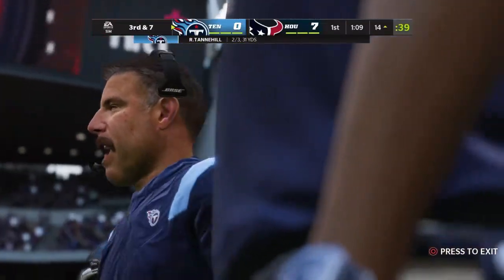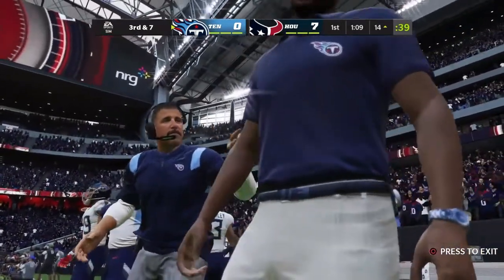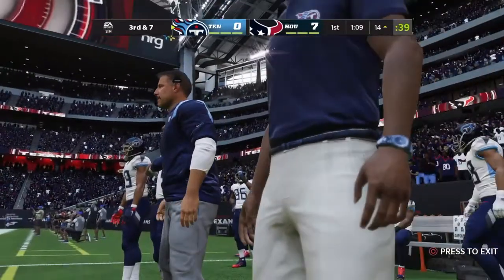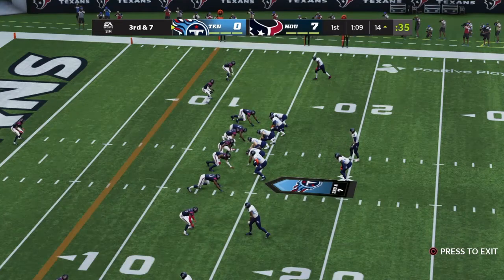It's been a good opening drive offensively thus far, but you know they don't want to waste it and settle for a field goal attempt after that incompletion. So this is a big play coming up here on 3rd down. They head to the line facing a 3rd and 7 following the incompletion on 2nd down.